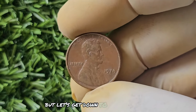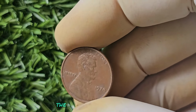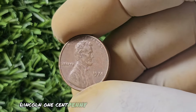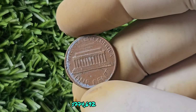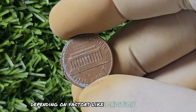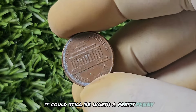But let's get down to the nitty-gritty. How much is this little gem really worth? Well, as I mentioned earlier, the estimated value of a 1978 no-mint mark Lincoln 1-cent penny can reach up to a jaw-dropping $774,692. Of course, the actual value can vary depending on factors like condition and demand. But hey, even if you only have one in average condition, it could still be worth a pretty penny, pun intended.